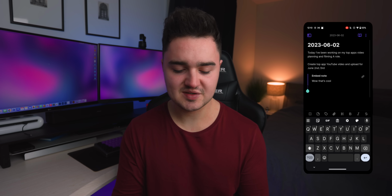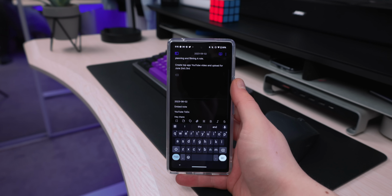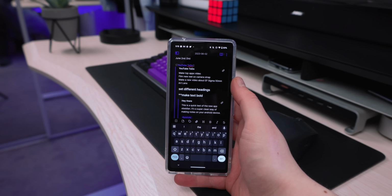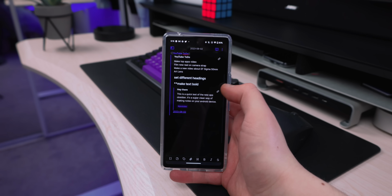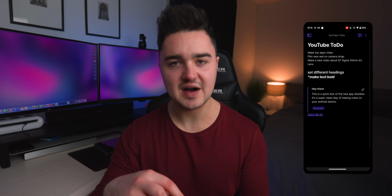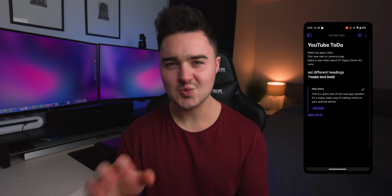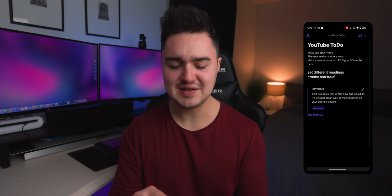Right here I've just made this basic note. Then if I click this file, I can actually embed another note I've created. So now it's linked within the new note. If I want to go back to that original file, I just click on the little paperclip here and it jumps to that file. So it's a really nice way of structuring your files. If you are wanting a note-taking app, then this is really cool.